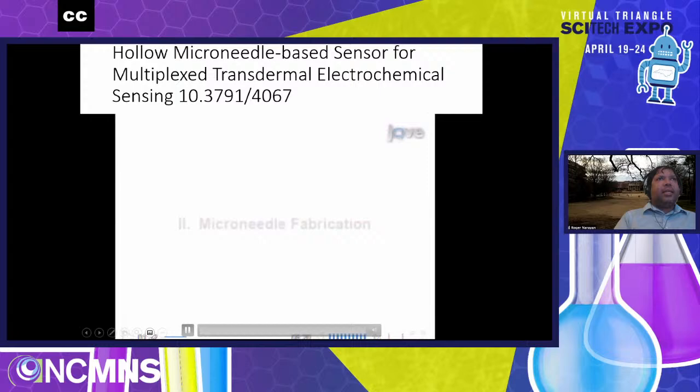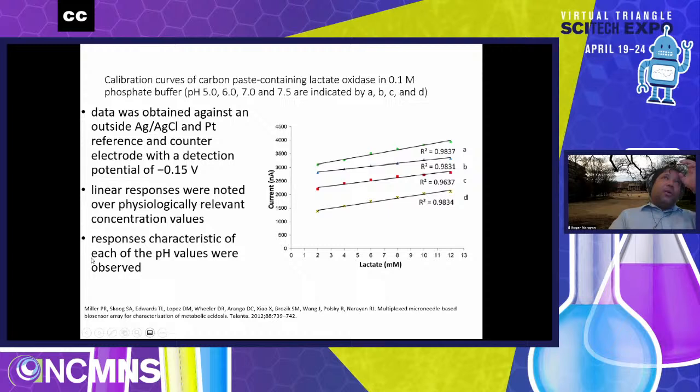So this is an example of how the sensors work. Certainly the sensors are able to detect chemicals that interact with the sensor within those little holes in the microneedle.